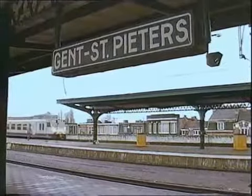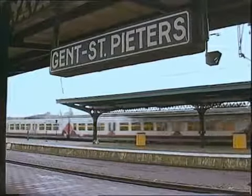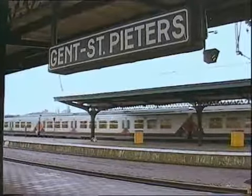In railway terms, Ghent lies almost exactly halfway between Ostend and Brussels. There's a non-stop train from Ghent to Brussels every half hour throughout the day, and there are hourly intercity trains from Ghent to most other major towns in Belgium.